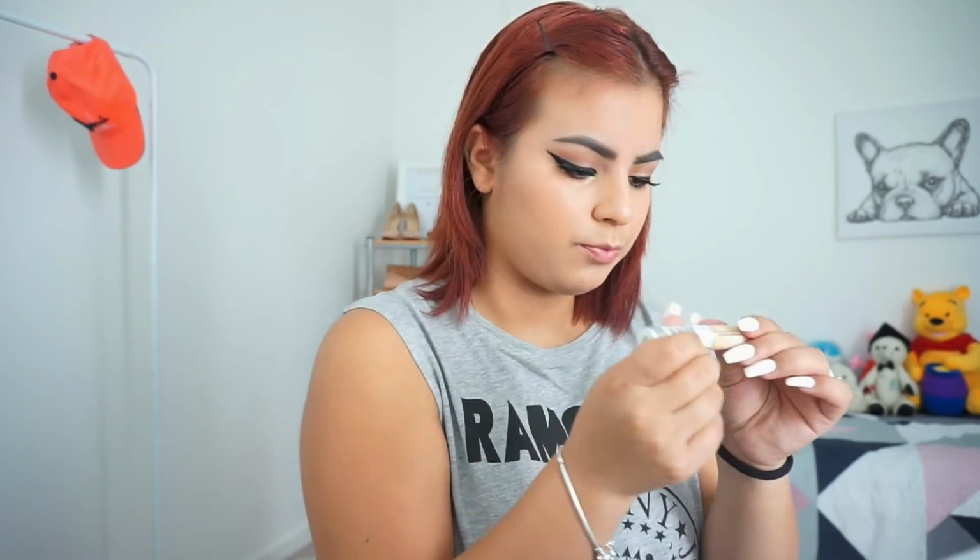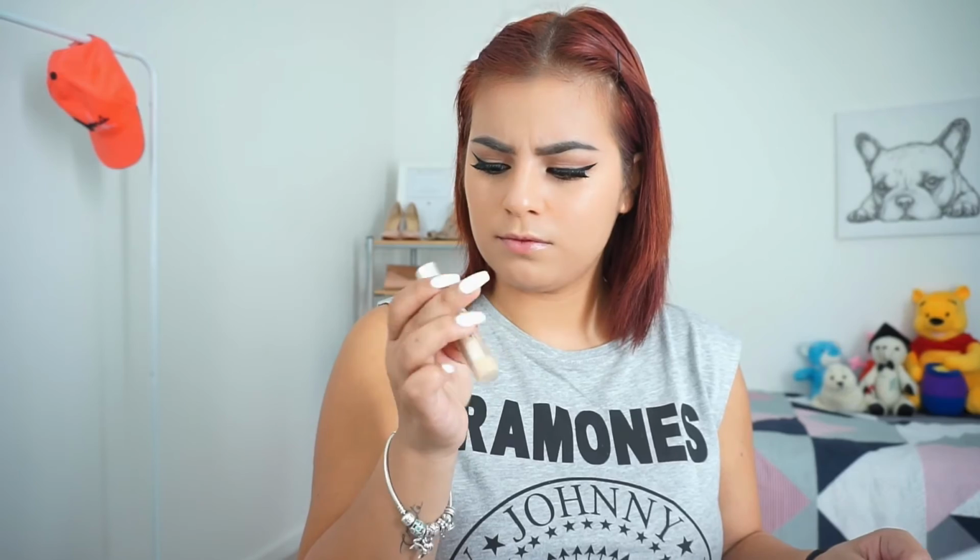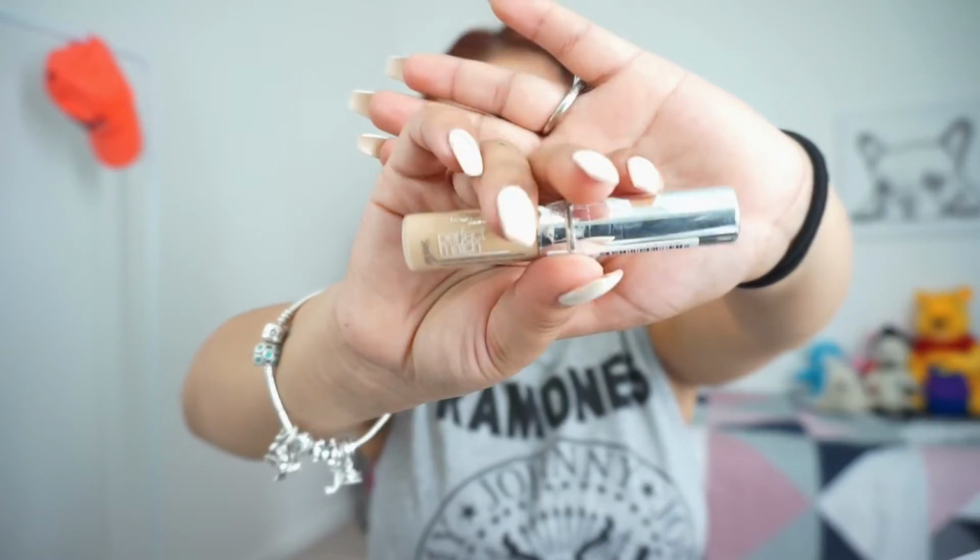And I'll just bring it down my neck, just like that. Okay, so as you can see, it literally made me look flawless. Then I'm gonna go in with my True Match Super Blendable Perfection Concealer in the color Cream, number 3. It looks like that. And I'm just gonna apply that everywhere I highlight. I absolutely love this concealer.